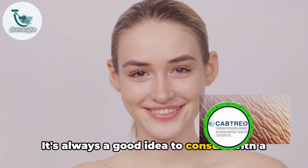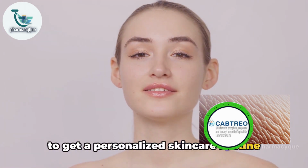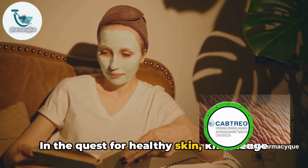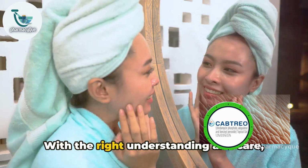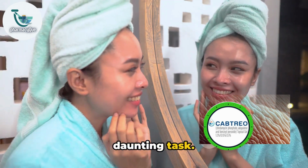Remember, everyone's skin is different, and what works for one person might not work for another. It's always a good idea to consult with a dermatologist or a skincare professional to get a personalized skincare routine that addresses individual skin concerns. In the quest for healthy skin, knowledge is indeed power. With the right understanding and care, managing common skin issues becomes a less daunting task.